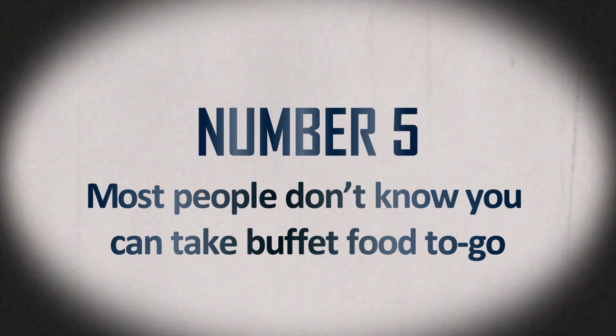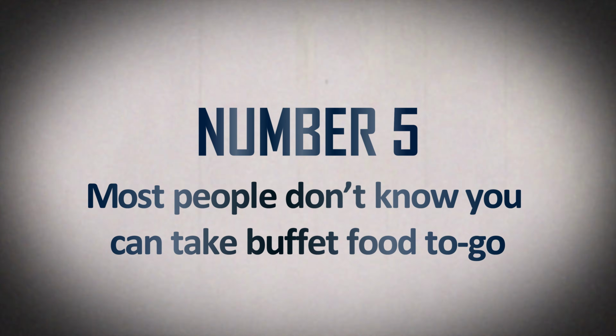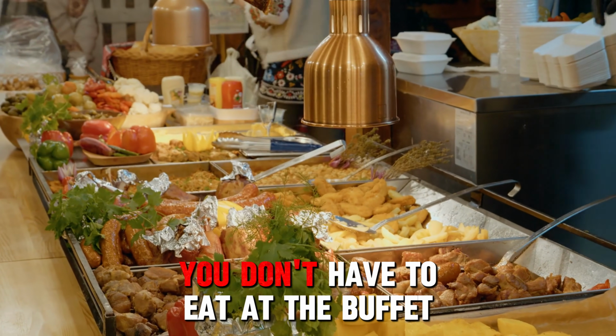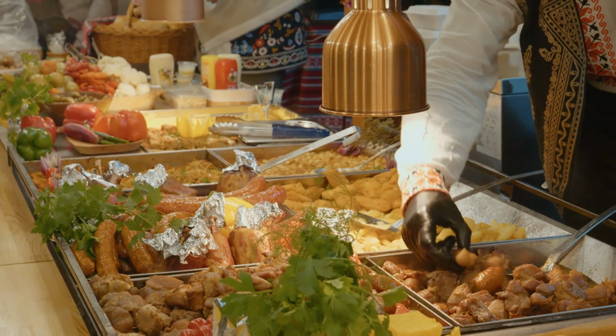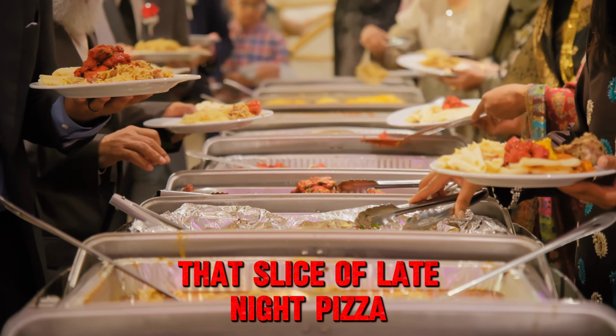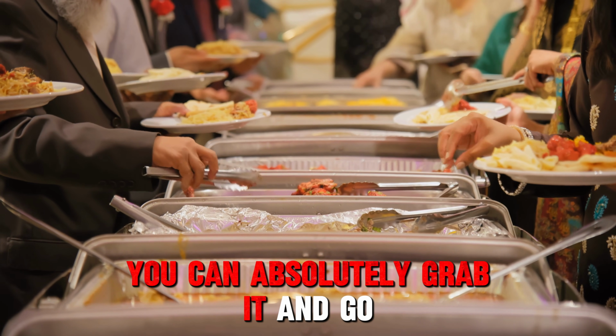Number 5. Most people don't know you can take buffet food to go. Here's a secret you'll wish you knew sooner. You don't have to eat at the buffet in the buffet. That plate of eggs and bacon? That slice of late-night pizza? You can absolutely grab it and go.